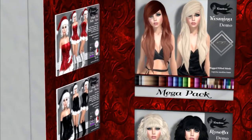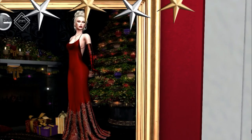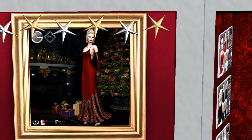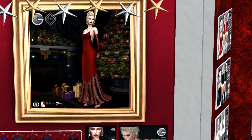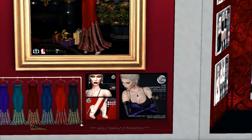Oh, this is so stunning. I love, love, love Ghee. This is Ghee, and she offers so many options. As you can see, these are the dresses in several colors, the jewelry with a HUD, the shoes with HUDs, and the gloves with HUDs. Each of these are sold separately.